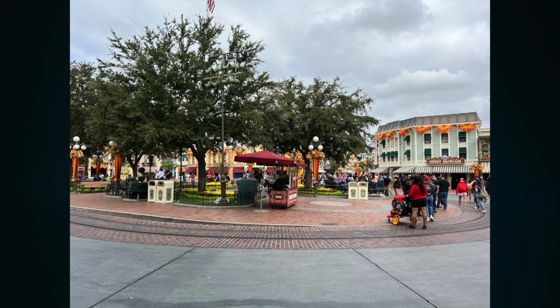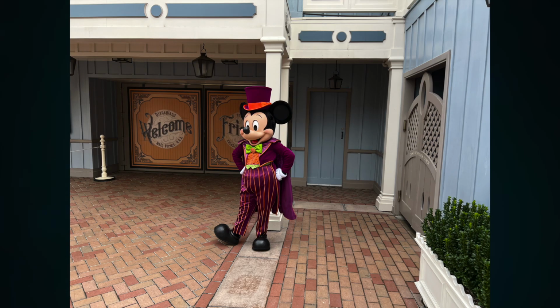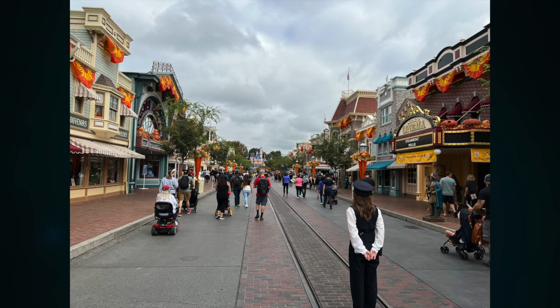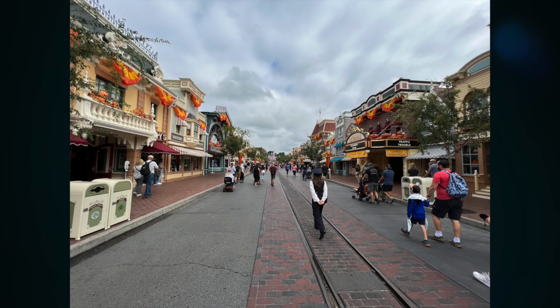A couple of things here. Of course, Main Street always looks great. Lots of cool things to do here. And if you've never been before, this is like the hub. It feeds straight into Disneyland, and then you get to the center, and then you can go off to the different areas. You can go off to the castle, you can go off to Tomorrowland, it's like a spoke.